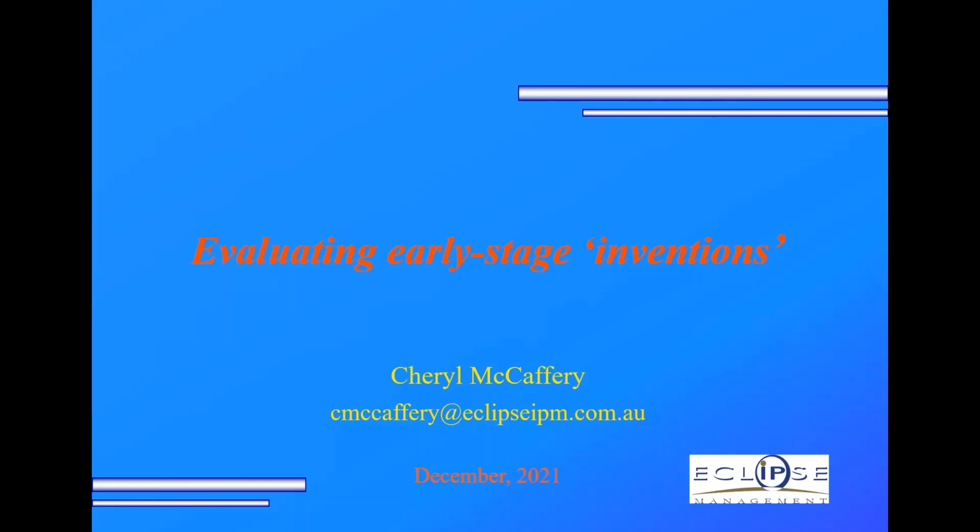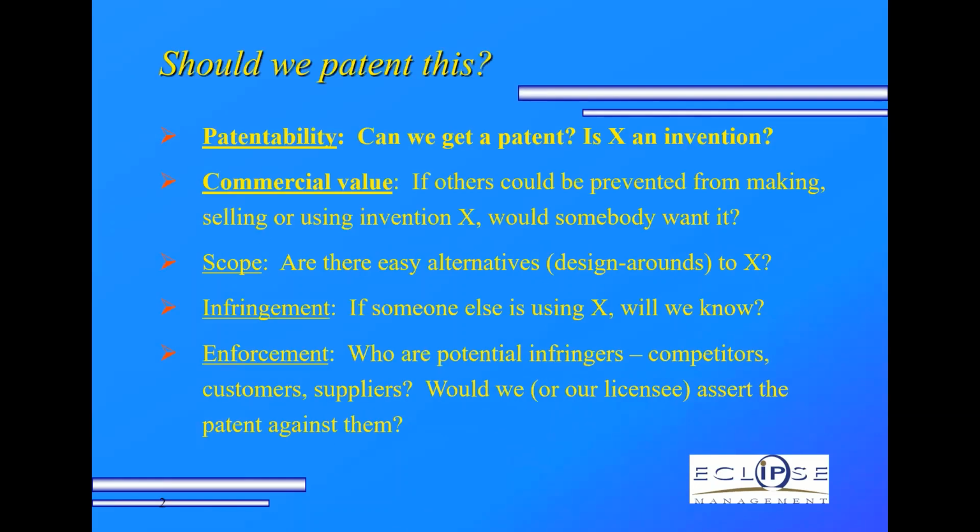You a better idea about how to evaluate these two criteria when you're looking at the 10-point assessment, okay? And next time we'll talk about the market. But today we're going to talk about evaluating early stage inventions. The focus is on the invention, not on the market, okay? So the question we're trying to answer is, should we patent this?